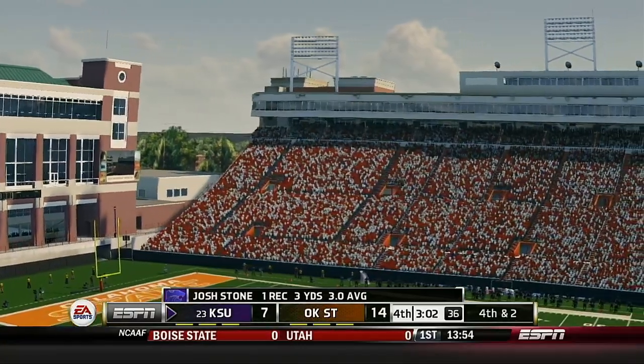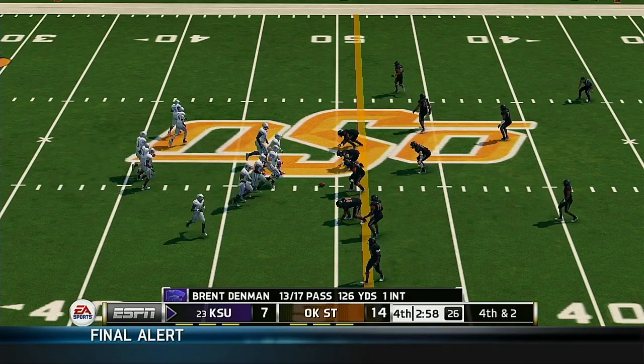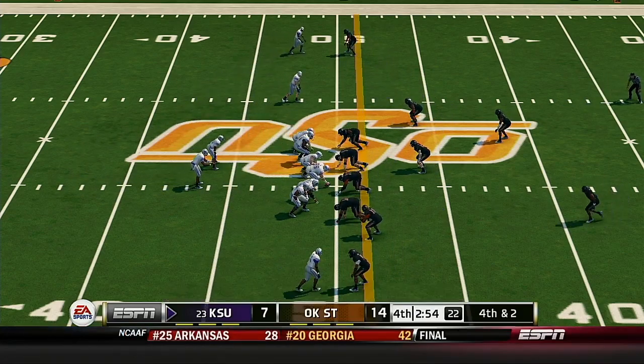They couldn't get the first down. Well, here they were hoping to get a few extra yards after the catch. Give the defense credit. They held him short. Just under three to go in regulation.